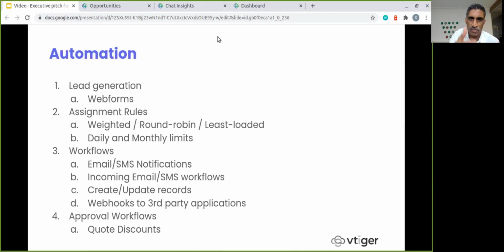So what you have is simple web forms, and integrations with Facebook, with your Google system, Gmail, Office 365. So your contacts can actually be moved, automatically synced. And also workflows, right? For example, assignment rules let you automatically assign records without needing any manual intervention. There are different types of assignment rules that you can use, as you can see here.